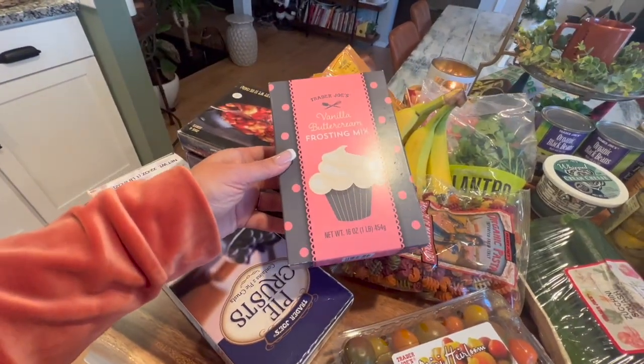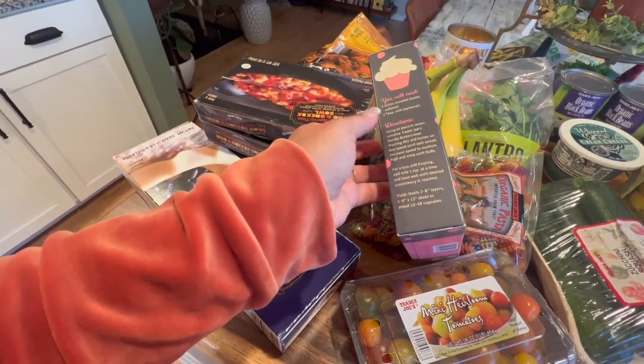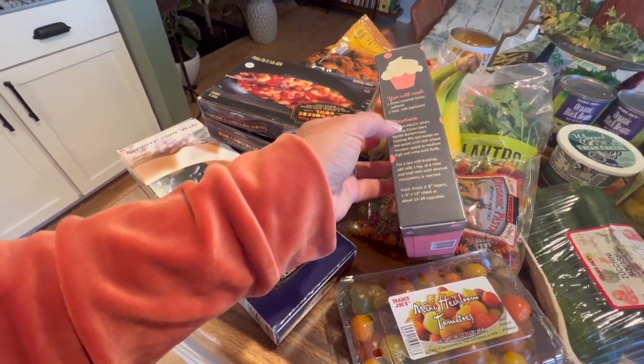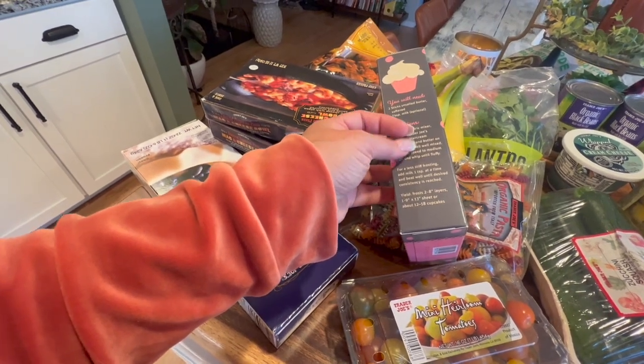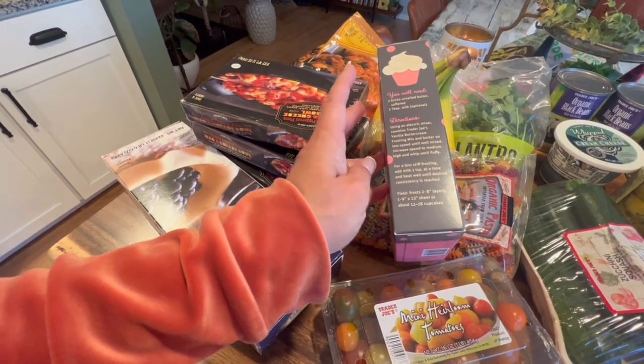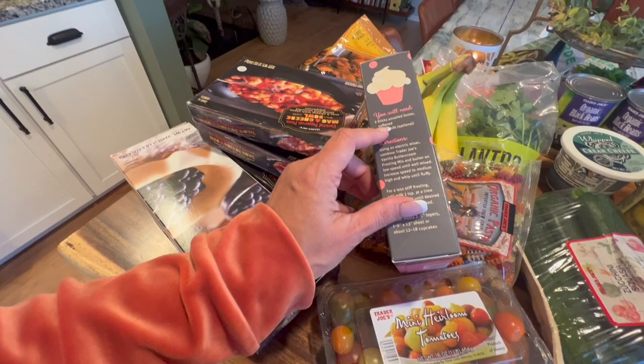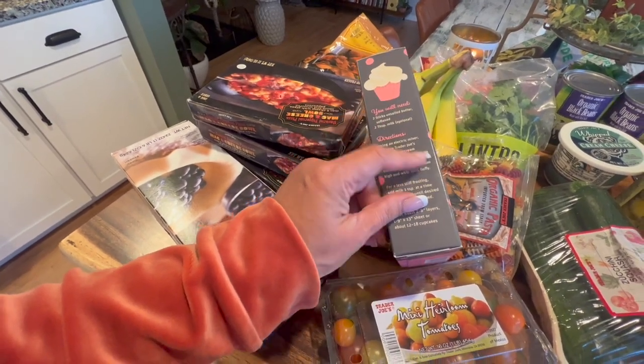This one is new for me to try. This is the vanilla buttercream frosting mix. I usually just make my own frosting, but the girls might bake something since Danielle is already home from college for winter break. So she might bake something for the other kids. So I figured this would be easier for her. It just calls for 2 sticks of butter and then milk, and that's it.